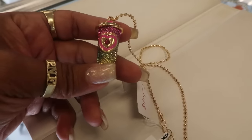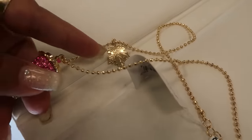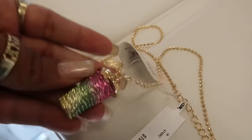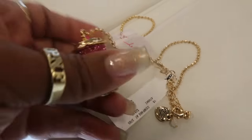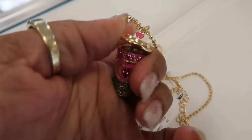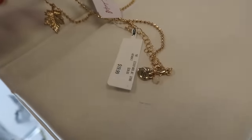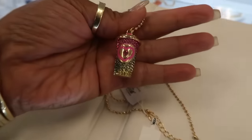Okay, you guys, so this is what it looks like. It's $20, really cute. I believe this is one of her fall pieces. There you have a leaf right there, and it has a little heart on the top, and I think this opens. Let me see. Yeah, look at that. It kind of opens a little bit. Cute. $20. Okay, I just had to see that.